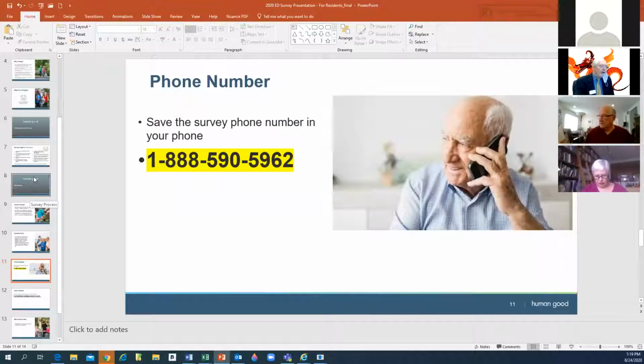Well, I got more on here. Look at that. Right here. So this phone number, and you'll get this in written form as well in your mailbox. You should save this number because this is a toll-free number. And I know whenever I get a toll-free number showing up on my phone, I do not answer it. So you should take note of this. And like I say, you'll have it on paper. And please take note of what that is.